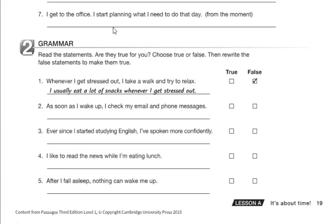On the next exercise, it says read the statements. Are they true for you? Choose true or false. Then write the false statements to make them true. So in this section, I want you to pick any of these examples, and then you're going to try to make it true for you. Maybe some of these statements are true for you, but maybe others not. So I want you to do them.